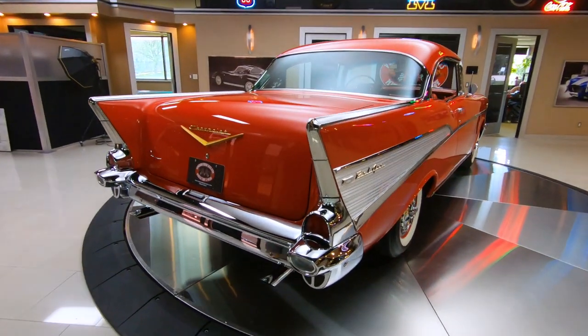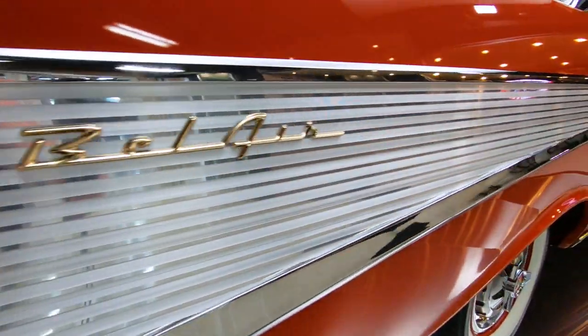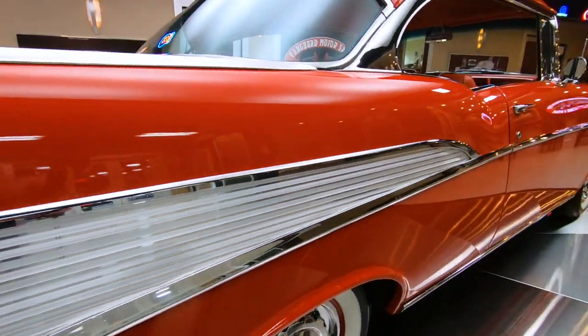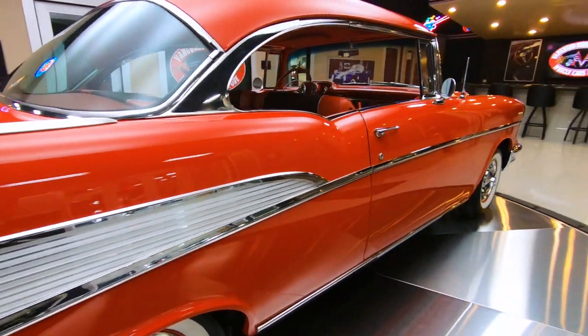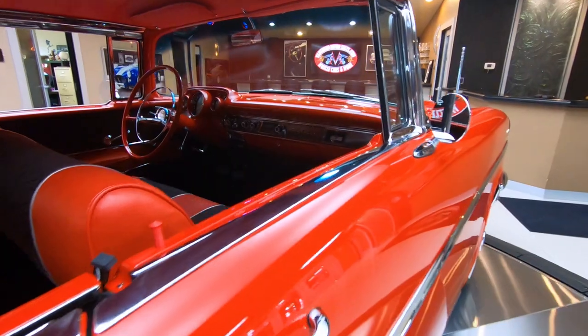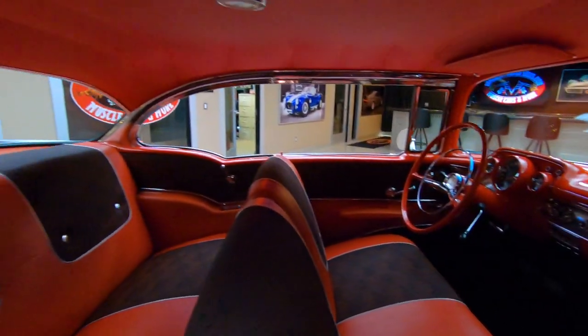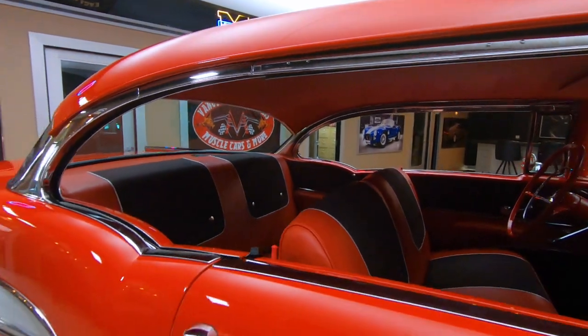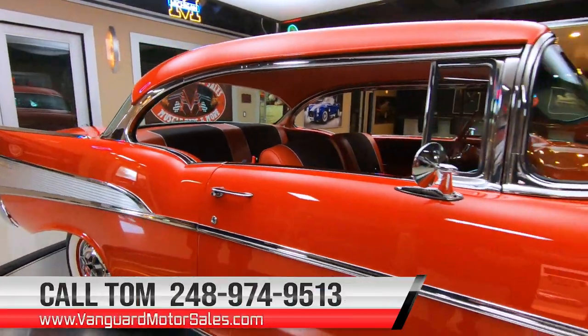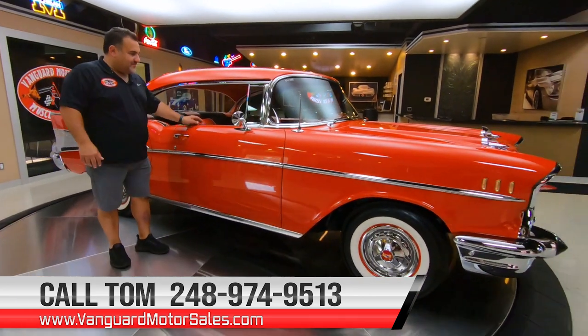Let's take a look down the passenger side now. Same fit and finish. Beautiful, beautiful. This one has a 327 Chevy small block. It has power front disc brakes and 3-speed manual on the column. They're a lot of fun to drive if you haven't driven one.